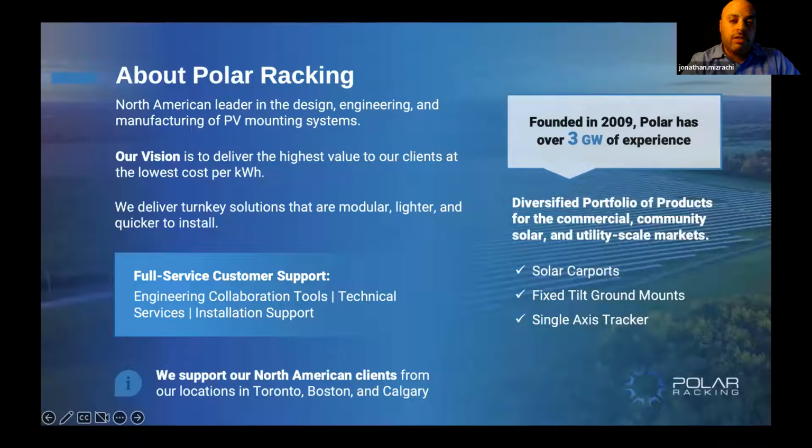We have over 3 gigawatts of experience, actual installs in the field in North America. We do a lot in the Caribbean as well. Over 3 gigawatts of experience of racking systems that have been deployed in many different markets and conditions with very high success and almost no failure whatsoever to speak of. So really excited about that, and really excited to deliver these high quality products here today.